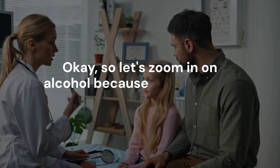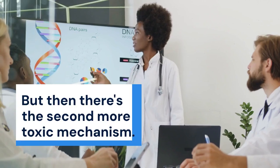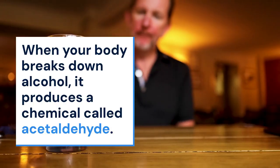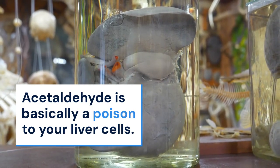Okay, so let's zoom in on alcohol, because that's the big one for many people. How does it actually cause the damage? Well, there are two main things happening. First, regular drinking can lead to what's called fatty liver disease, just too much fat building up in the liver. I think a lot of people have heard of that one. But then there's the second, more toxic mechanism. When your body breaks down alcohol, it produces a chemical called acetaldehyde. And that stuff is basically a poison to your liver cells. It directly damages them. That's what causes the enzymes to leak out.